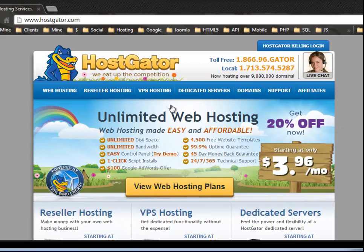There's also dedicated servers, there's VPS hosting, and they also have reseller hosting if you actually want to start your own little hosting business. All right, and I'm going to go over these different types of hosting in the next chapter, I believe, but I'll quickly go over them here. So shared hosting, as I said, you have a space on a server dedicated to you. It has its own control panel, it has its own domains, things like that. And the reason that shared hosting is so cheap is that they can put a bunch of shared hosting accounts on one server.